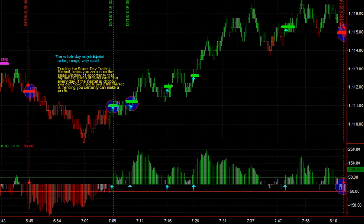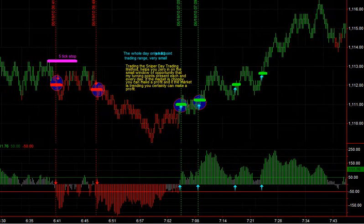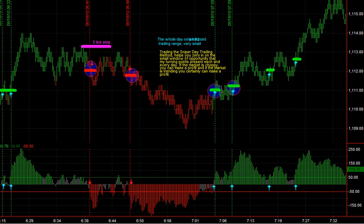So this is the roadmap. This is just a really narrow trading range day here, and you can just see that's where the start was. And so there's several trades. This was a 5 tick stop. That's what a 5 tick stop looks like. A 4 tick stop would have hit you here, but 4 or 5 ticks.